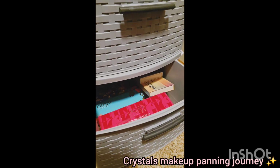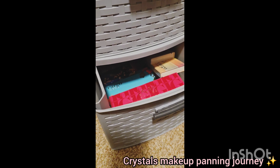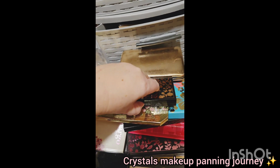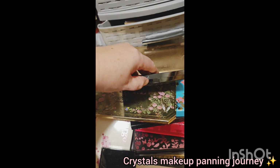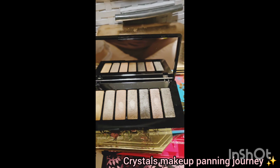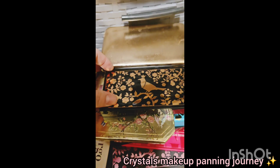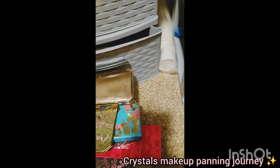I'll go ahead and tell you this is the second one here, and I'll go ahead and show you what's on the bottom drawer. The one I got from Kohl's, this is the Butter London, and I had gotten this half price. This is hard to open, so I'll go ahead and come back with it open. Here is what it looks like when it's opened. Absolutely gorgeous shades. I had to pick this up, and since it was so cheap, I did not mind picking it up.